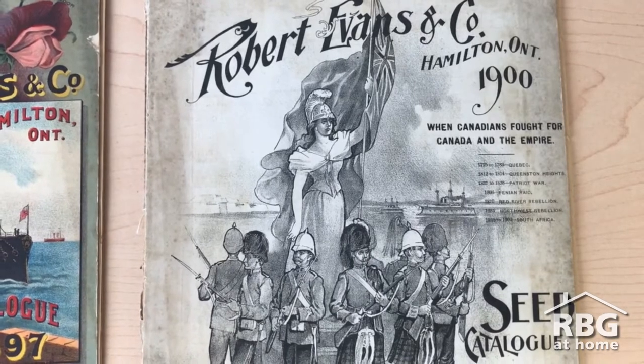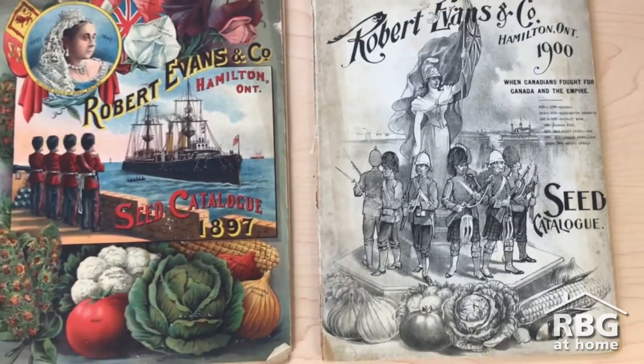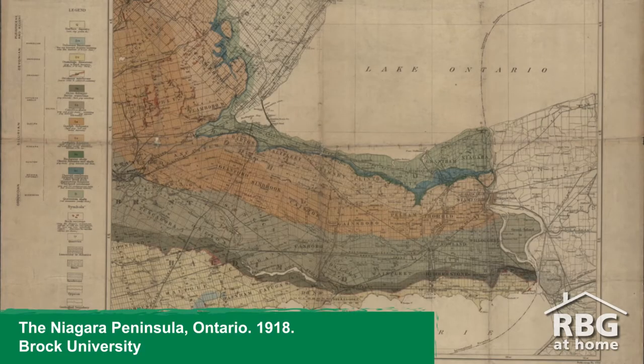So why did Hamilton take such a central role in seed commerce in Canada at the turn of the century? Hamilton acted as a major port from Europe and to the west of Canada. It was situated just past the fertile soils and climate of the Niagara Fruit Basket area, which continues to be a major location for food growing in Canada.